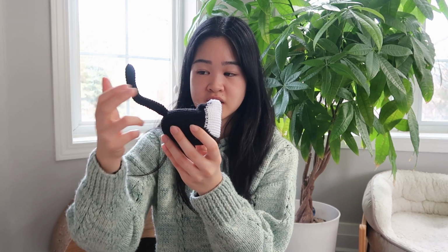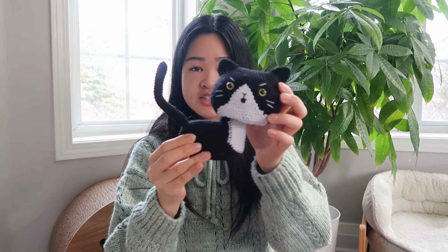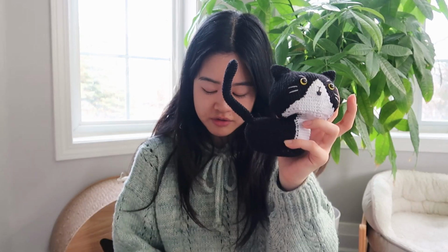Oh my god. I put a wire in here. So you're supposed to put a wire so that you can move the tail to however you like it. Okay, that looks really weird. Okay, we're gonna fix this later. But the body is here, the head is here. I just have to sew it together. I have these little feet here that I'm supposed to sew together.